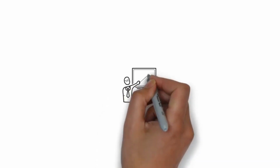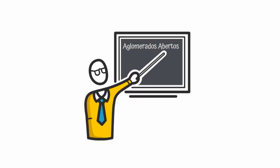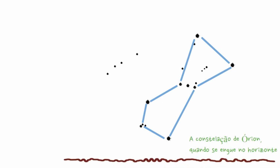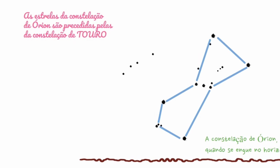I will now give some examples of open clusters easily identifiable in the night sky. For this, I will use the constellation of Orion, which is easily recognized because of the Orion belt. In this case, I am representing Orion when it rises in the night sky. In the months of November and December, this happens, more or less, when it gets dark.